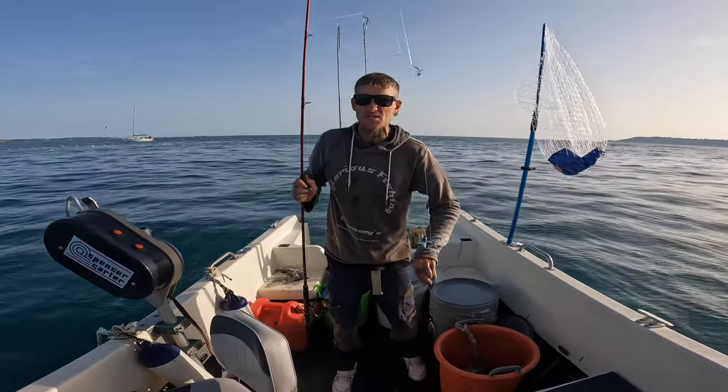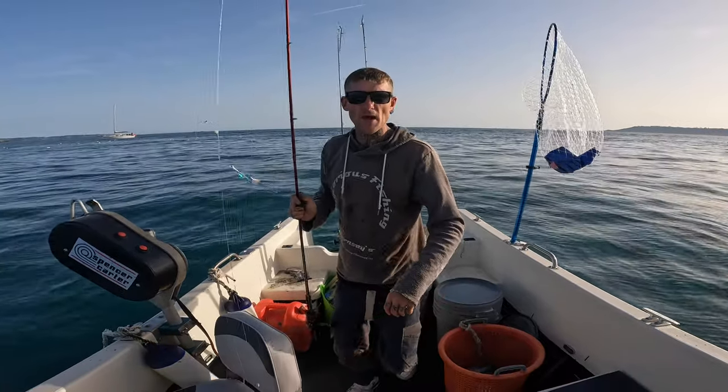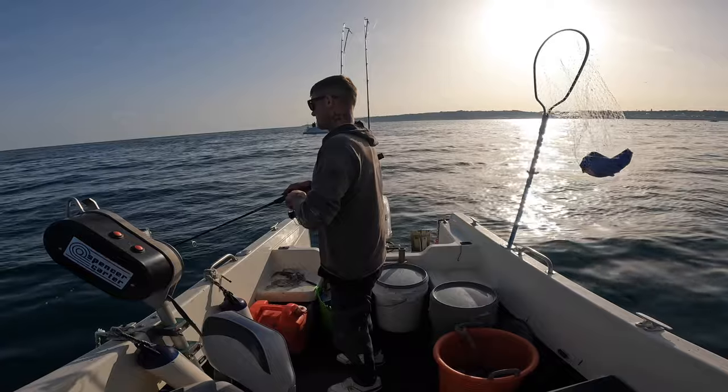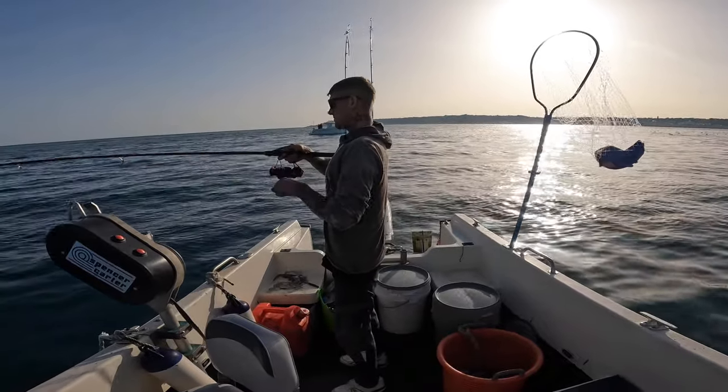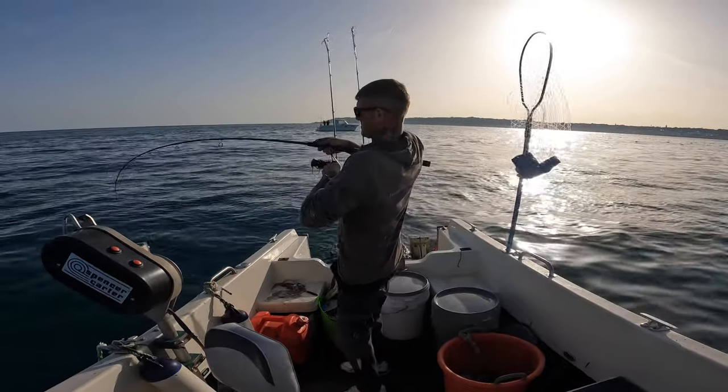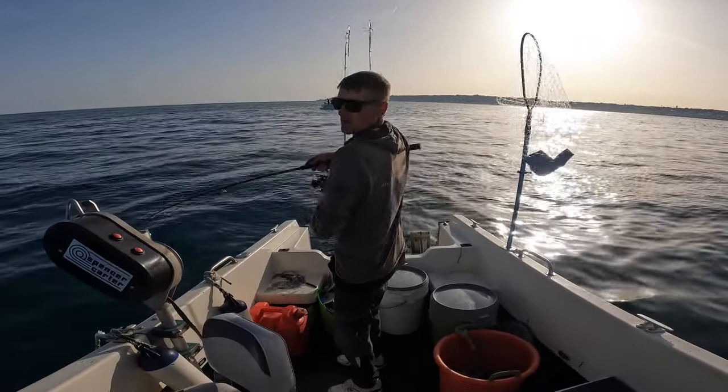You can't beat fishing sessions like this. Let's get some more bait on. There's a big shoal of fish underneath us, and let's get into them. Fish on. Yeah, fish on everyone. We're in again.